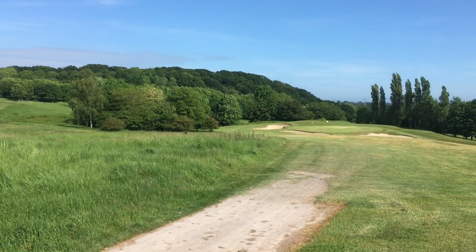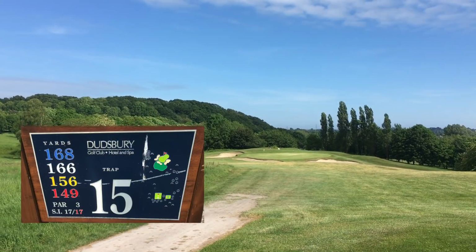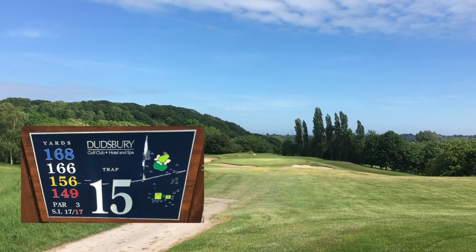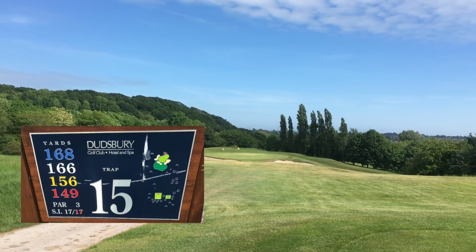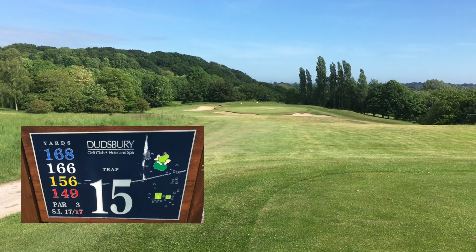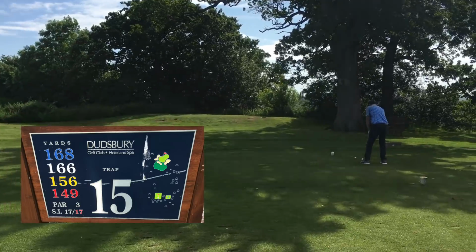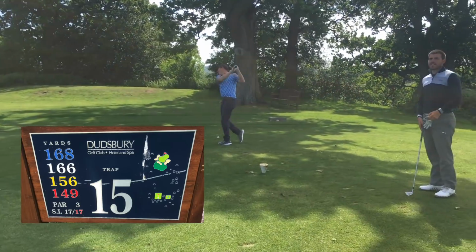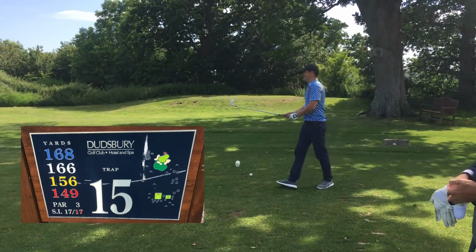A nice little par 3 here, surrounded by bunkers. The back of the green is high and the front is low, so you might get a bit of spin on the old shot. George has nicked our honour. Lauren's honour. Yeah, not my honour.